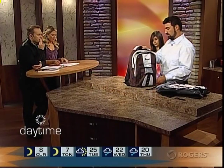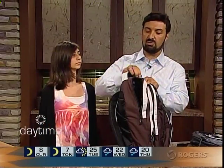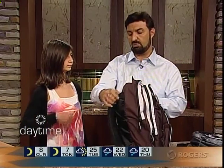Now, when it comes to fitting Rebecca and putting the backpack on, can you show us the proper way to wear it and adjust the straps so that it fits better? Sure. The key thing is when it's time to do the actual lifting, there are proper techniques.